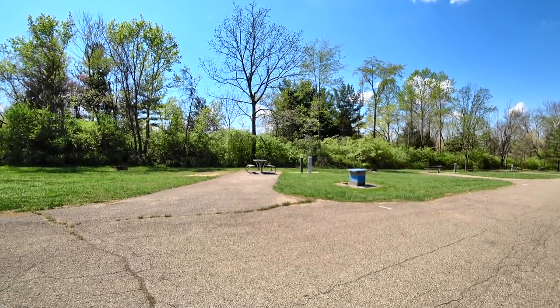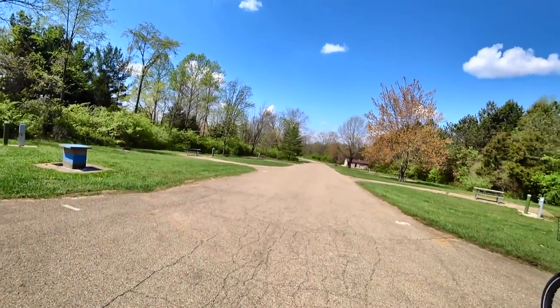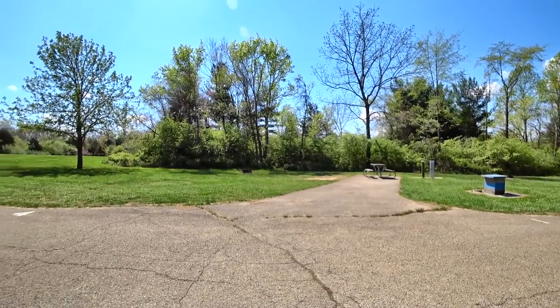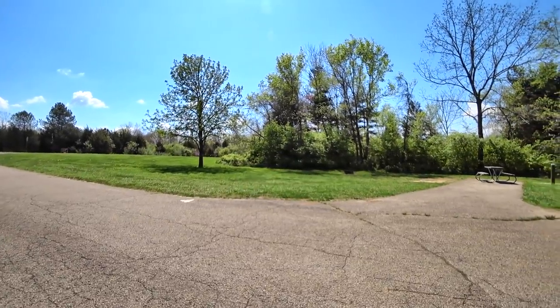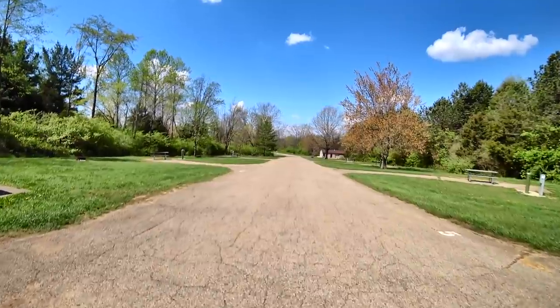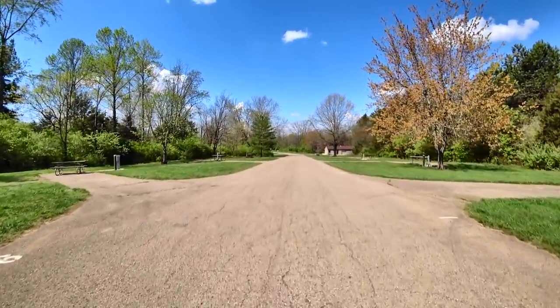Now, I'm assuming what we're getting ready to go down here, which you'll see in the camera in just a second. Anyways, let's go back just for a quick second. Look how big the site is. Look at all that area. You can use all that. Why wouldn't you?